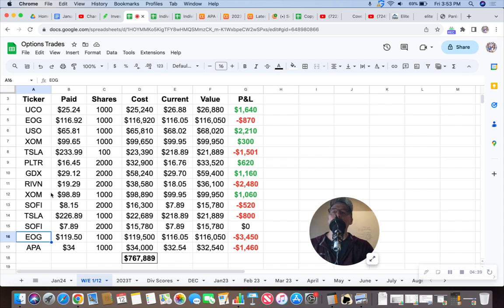And then here are 2 puts that were assigned to us today. Actually, I got 700 of these 1,000 shares assigned to me Wednesday evening. So, yes, indeed. 119.50 shares, currently at 116.05. So we're 34.50 in the hole to begin that journey, along with the 870 in the hole for EOG earlier in the week. So there's 3,000 shares and we're down over almost $5,000. That's not even close to $5,000. There's that quick math. All right, 43 and change.